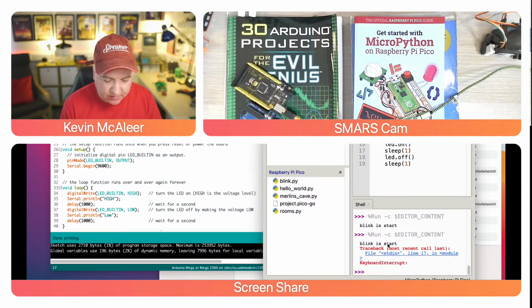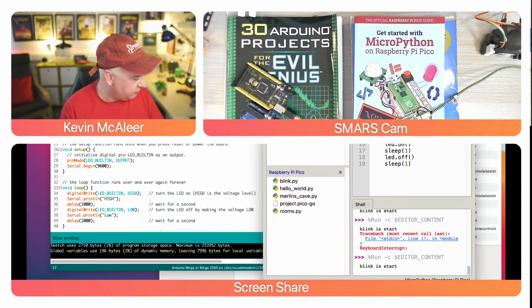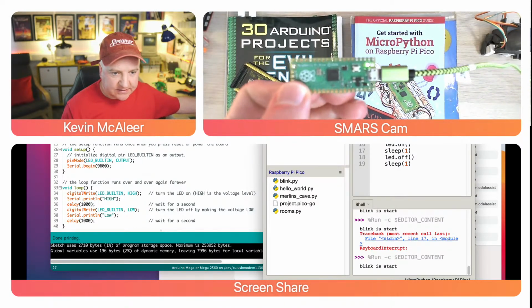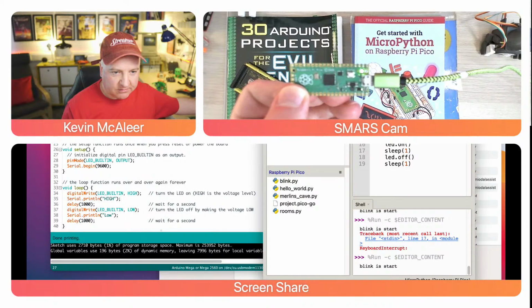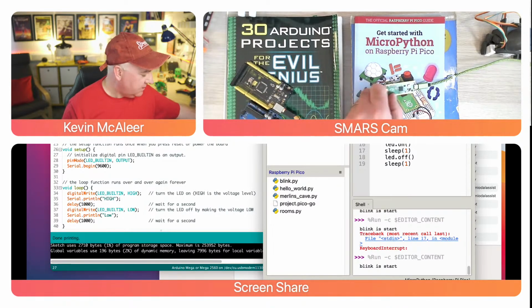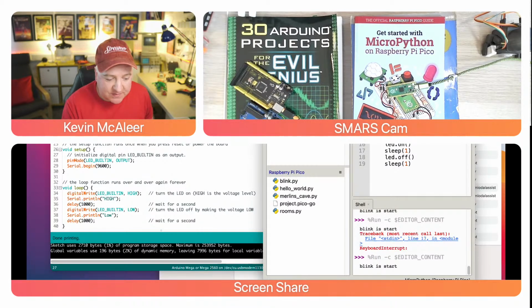So I just need to do Command C there, save that again, and then run that again. Right, so now you should be able to see that that LED is flashing on and off once every second. There we go. So that's the same kind of code that's been written there.